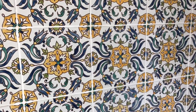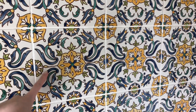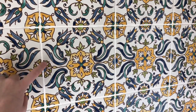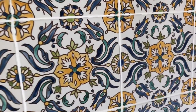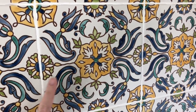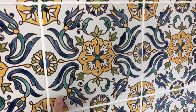I'm going to flip the camera around so you can get a closer view. These outdoor tiles, it might not be that easy to tell, but it's not a complete white color. It's a little bit of a cream color since they're outdoors. If they get some dirt on them, you can hose them down, but they're not a complete white. But this yellow, green, blue, it's absolutely beautiful.